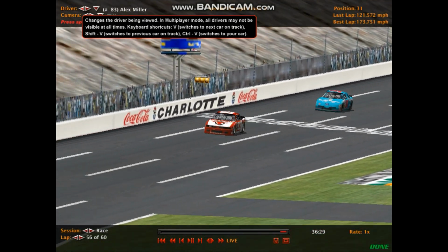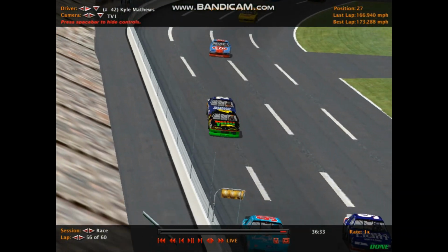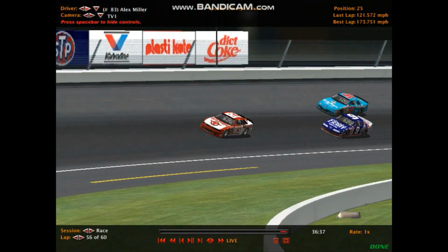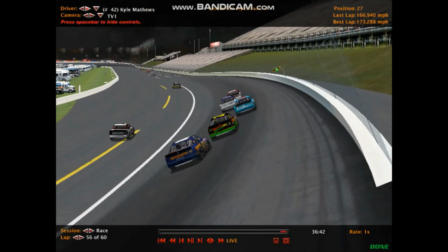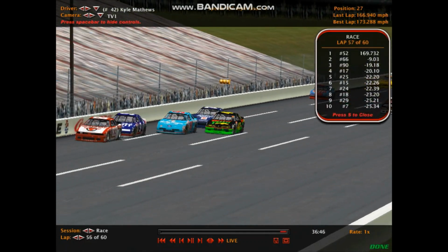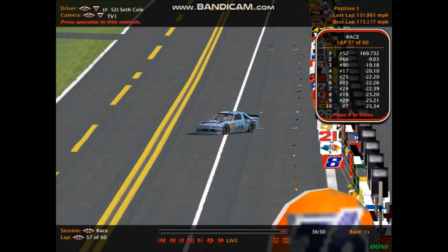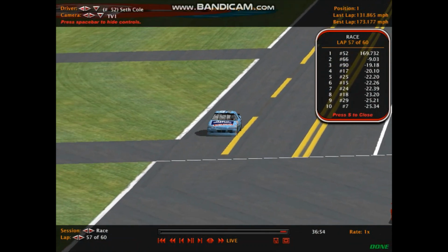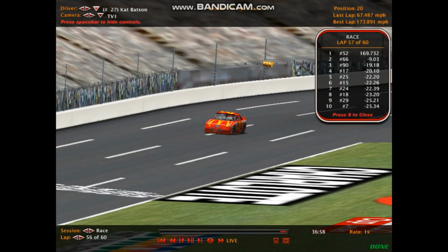Who's leading this race? That's going to be the question now. It's not Alex Miller. He's not leading this race, I don't think. It's not Shelton. It's not Anderson. It's Seth Cole leading this race. 52. Well, he was leading. He's now coming off pit road. That may give Ryan Brommer possibly the lead in the 66 car.